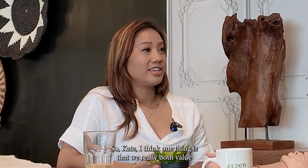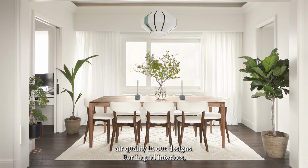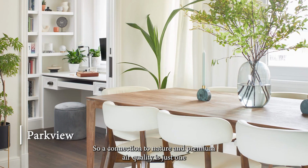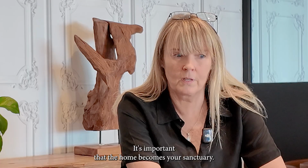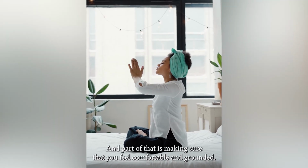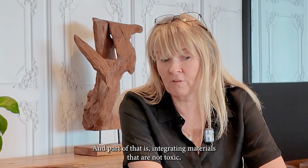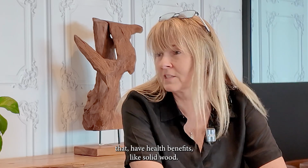So Kate, I think one thing is that we really both value air quality in our designs. For Liquid Interiors, it's about creating healing spaces. So a connection to nature and premium air quality is just one step in creating that atmosphere. It's important that the home becomes your sanctuary. And part of that is making sure that you feel comfortable and grounded in your home, and part of that is integrating materials that are not toxic, that have health benefits like solid wood.